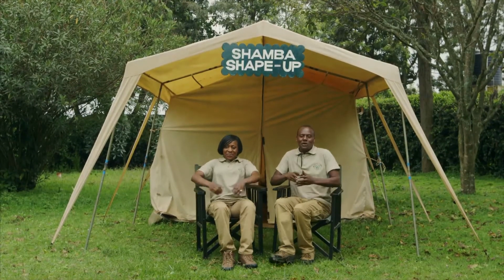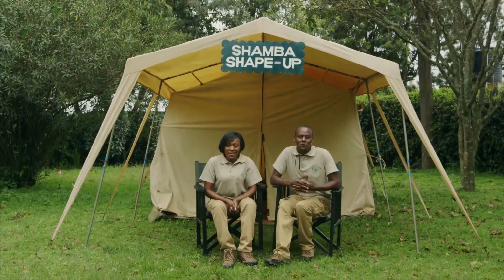So, we've learned how you can increase your milk yield by improving the cow's feed. That's right. But on this farm, Kenneth is the real expert. And we've asked him to share with us his top tip in farming.